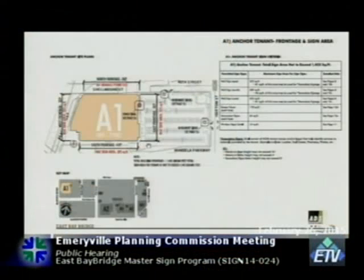So this is an example here. This is Target. So there's building frontage along streets on each side. That counts all towards the sign area that's calculated, what's permitted. So it cannot exceed 1,400 square feet. However, no signage is permitted on the north side of the building explicitly because it is not very viewable, and they have a tower there that can be seen from the bridge. So this wasn't specified before, and it's something that's specified and more restrictive now.